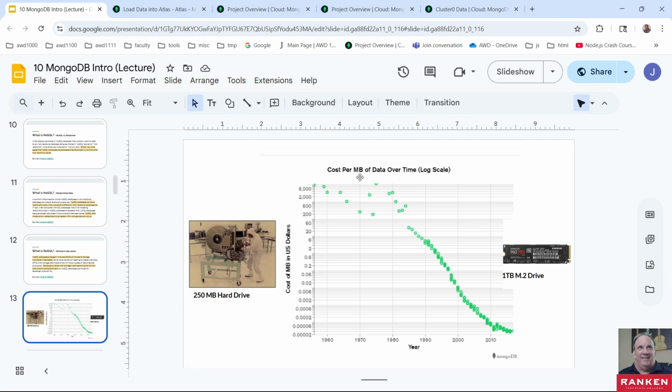Here's the cost per megabyte of data over time. The cost to store data has dramatically been reduced as time has gone on. Look at the 60s, 70s, and 80s. Then you got a little bit past that, started getting into the 90s, it started going down, and then it really shot down from there.